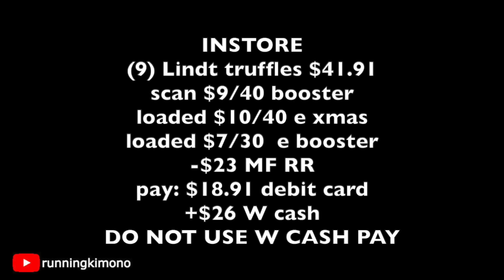With my debit card, I paid $18.91 and got back 26 bucks in Walgreens cash for all 3 boosters. And it took 30 minutes on the app to appear, but yes, it did appear. Remember not to use any Walgreens cash to pay down the balance, but I am delighted with this triple stack. You have no idea, because I was nervous and it worked.